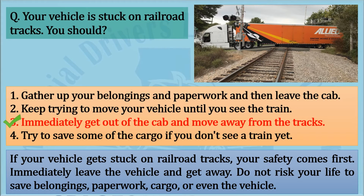The answer is option number 3, immediately get out of the cab and move away from the tracks.